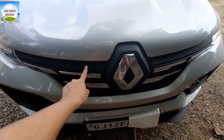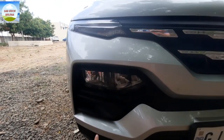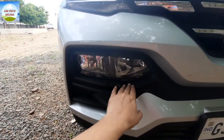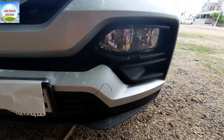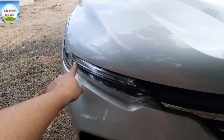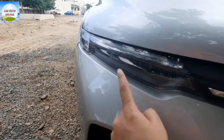And the third one is available in aftermarket accessories also. These lights are very helpful in night driving. Yes, these are halogen lamps, and because of these lights it looks very similar to the Kwid also. This is the tow port for the vehicle. DRL is available here, which makes this vehicle very attractive. And below this DRL there are indicators.